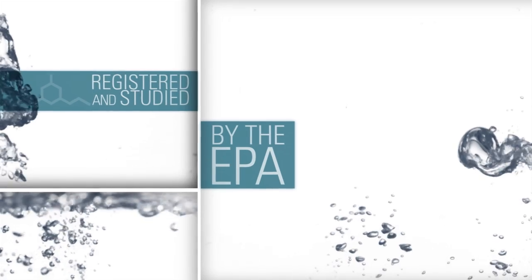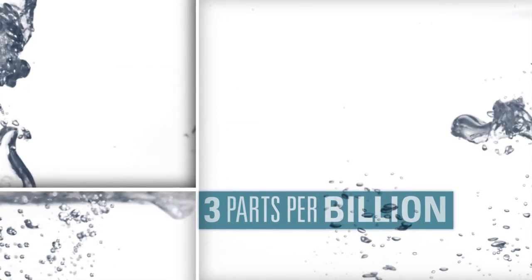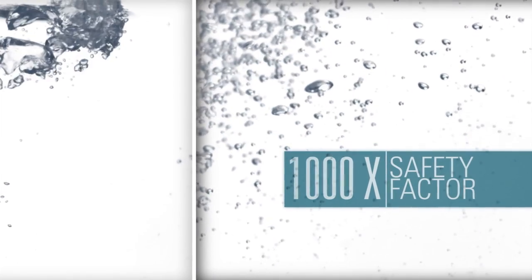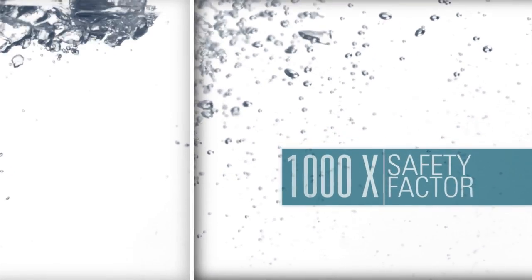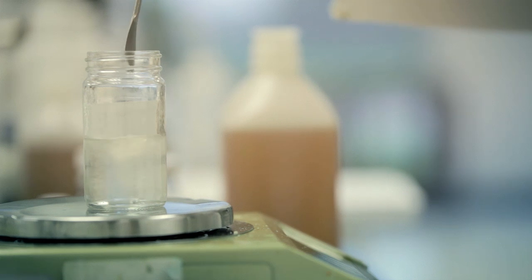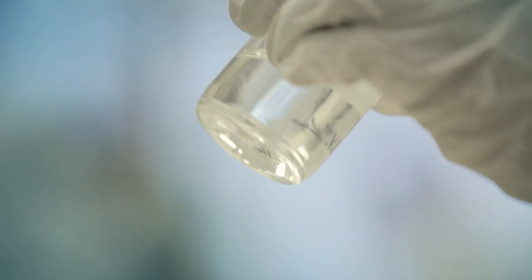The EPA has registered and thoroughly studied the use of atrazine and set a regulatory limit of 3 parts per billion in drinking water. But that limit has a 1,000-fold safety factor built into it. When the agency sets a regulatory standard like the parts per billion that's allowed in water, there's a huge safety factor between the possible exposure they're saying is acceptable and where there would be any possible risk. That's a level that would allow you to drink thousands of gallons a day and still be safe.